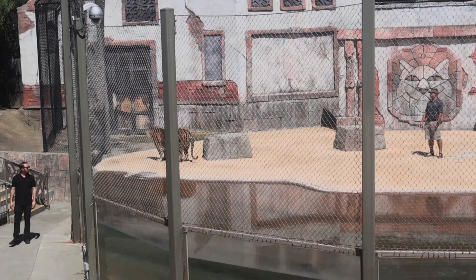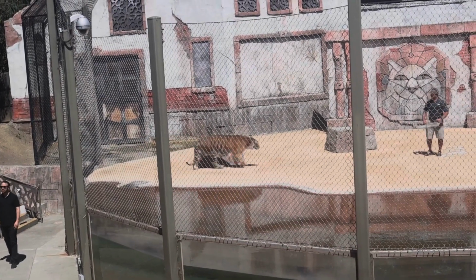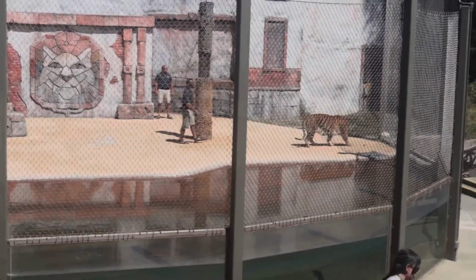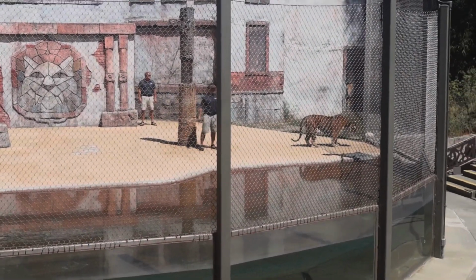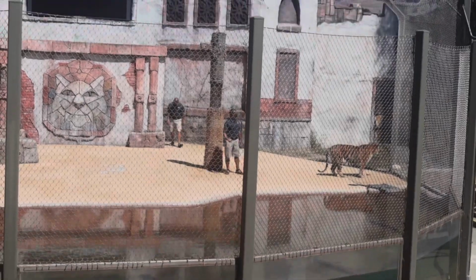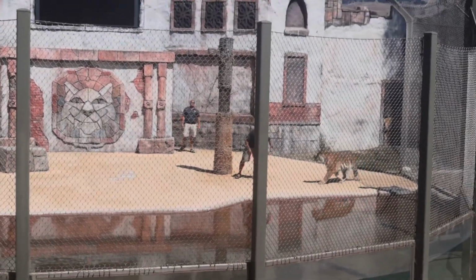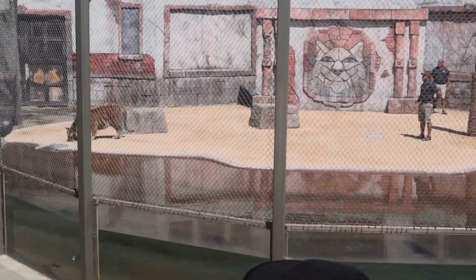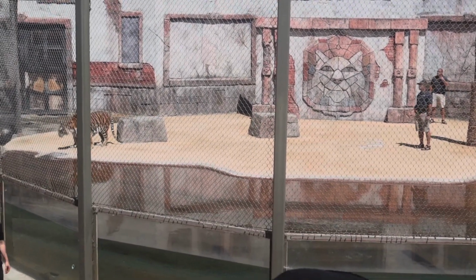Now, this gives you a pretty good idea of just how fast tigers can move. Tigers can reach a top speed up to 35 miles per hour. Now, they're not really long-distance runners, they're more short-distance sprinters, but they're able to reach that top speed in only 2.5 strides. So their acceleration is very impressive.